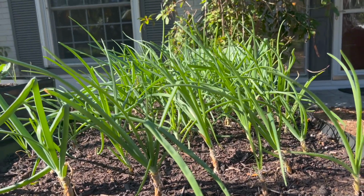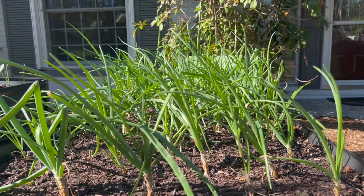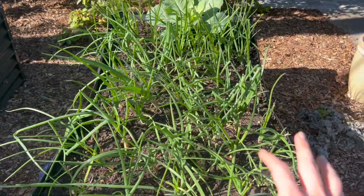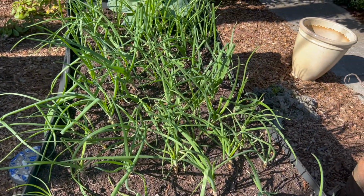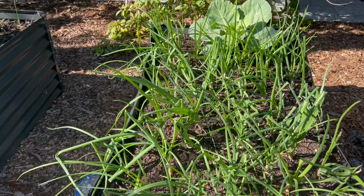And I mean, we've got a lot of onion greens going here. I'm gonna let them bulb up more before I actually do anything about this, because I'm probably gonna steal some of this for some green onion soup, which I love doing. And I'm actually gonna try to can it when I get some time to do that.